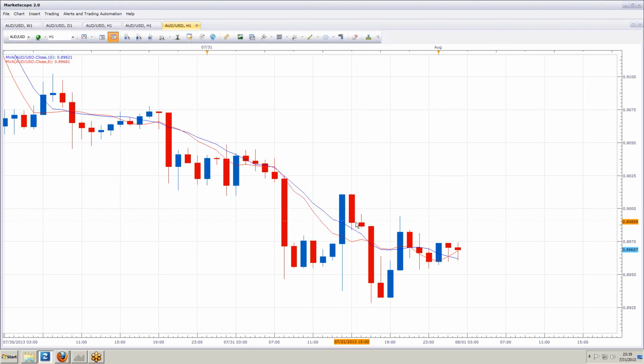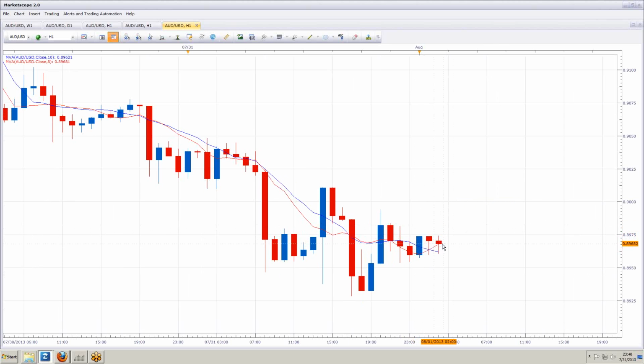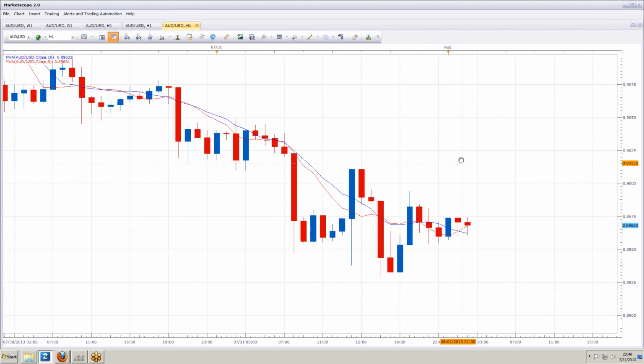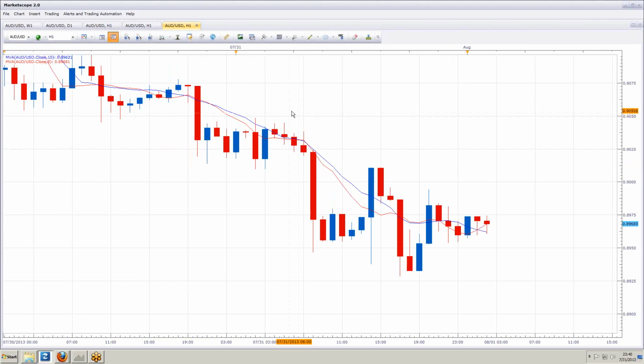Let's see. Here. Hang on a second. Now here's our signal to go long here. So it's basically giving you another opportunity to get in, at a little bit better price on the 1 hour. However, the overall trend is very bearish right now, so I definitely would not take that, but that is a signal to go long. So other than that, nothing else. So that's for the Aussie dollar and the dollar CAD.